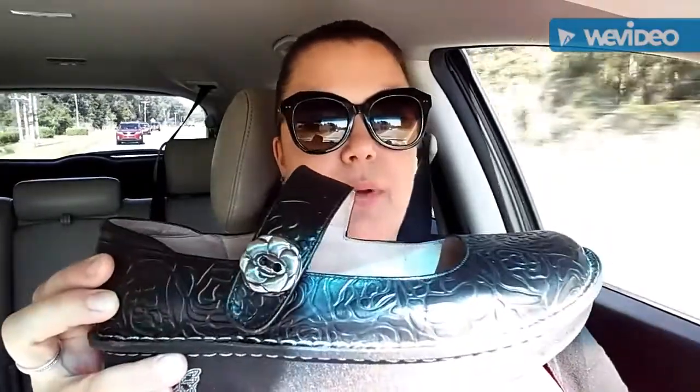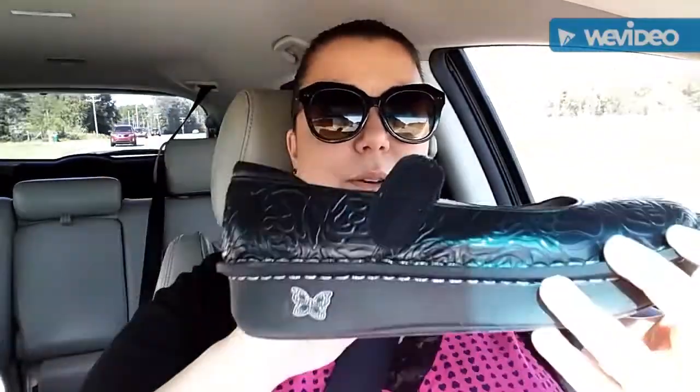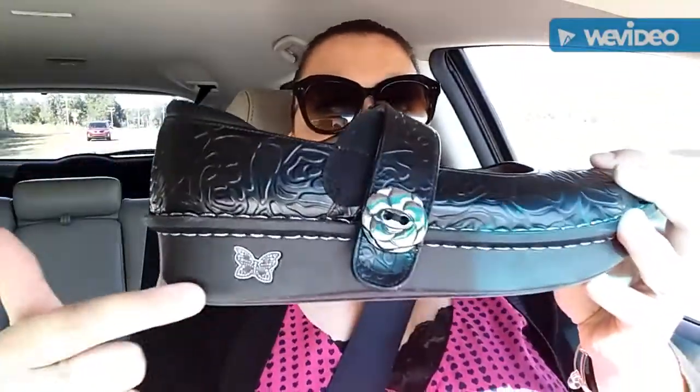This is a size 41, but I think this is really a size 10 wide, and you can see it's black. It's the demi shine, and it has an imprint of roses going all around them, and it has this cute little silver or nickel, whatever it is, rose button here. But these actually aren't buckles. This is Velcro. So I just pop my foot in there and then Velcro it on in the morning. It's got a cute little butterfly on the side.